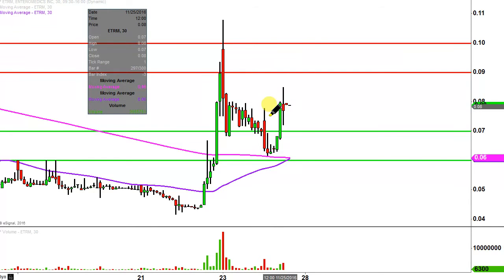To give credit where credit's due, the bulls certainly made a nice comeback, because again, each of these represents 30 minutes. So you can see this candle right here represents the opening 30 minutes, and the sellers showed up and the price fell down and down and down, and then you can see the price got right here around this green line and this little clump of levels of support.